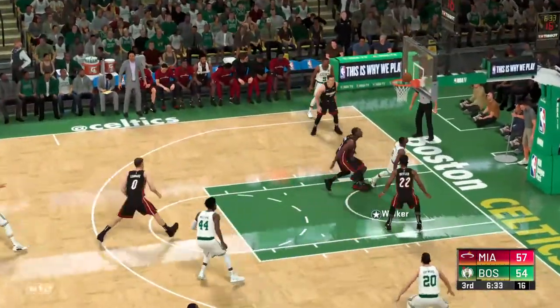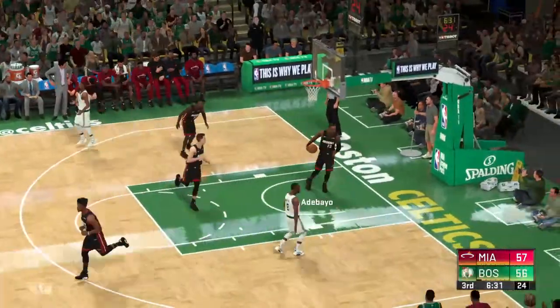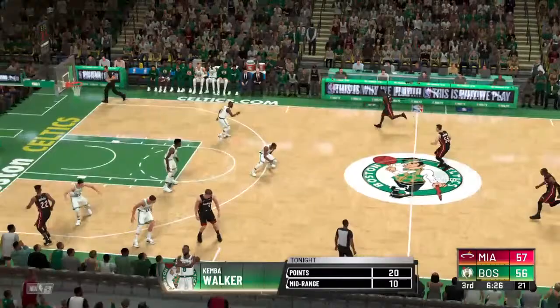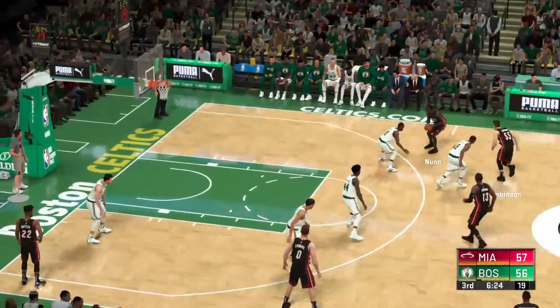Here's Walker. And he banks in the layup. Walker's got 6 here in this quarter. Oh, they own the interior right now. 10 straight points coming from inside.